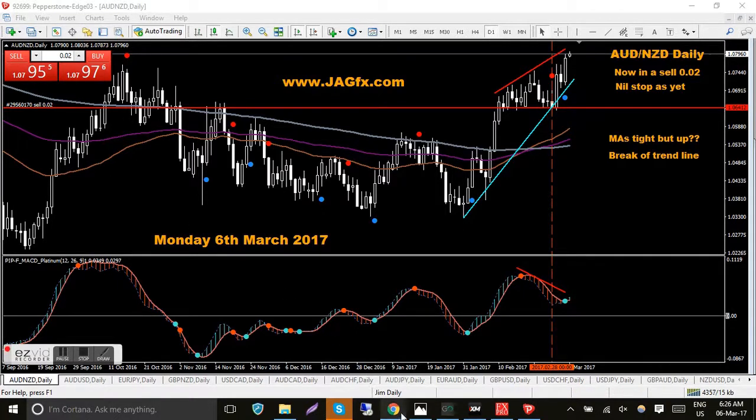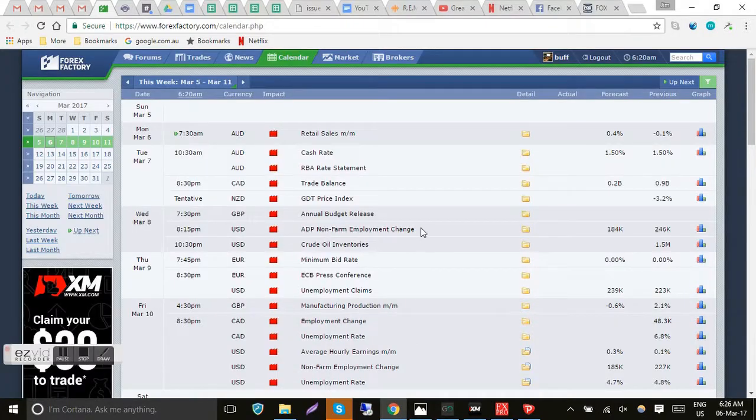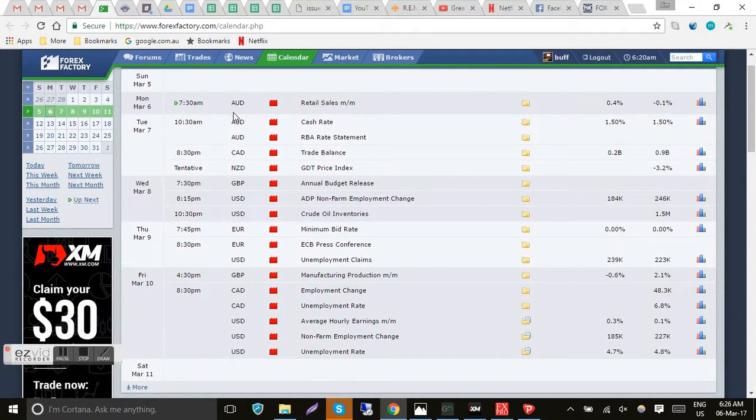Just a quick look at the news this week. It's a fairly big week. Nothing much today, but Tuesday we've got the Australian interest rates. It's not expected to change, supposed to remain at 1.5%. Obviously got the speeches after that. Tomorrow also out of Canada we've got the trade balance, so there could be some movement there. Crude oil on Wednesday out of the US. Thursday maybe a bit of a market mover. We've got the Euro minimum bid rate, which is their interest rate, which is not expected to change either, still at 0%.